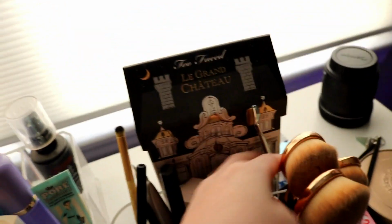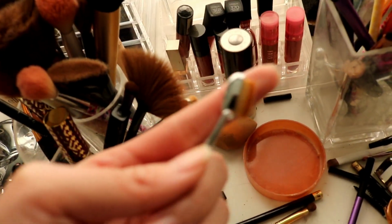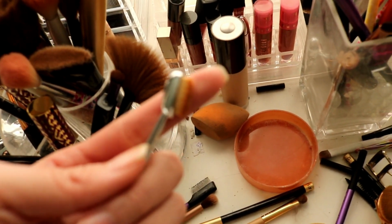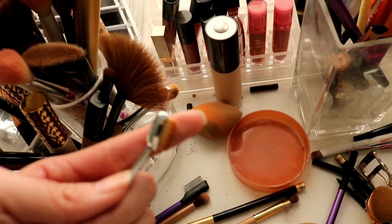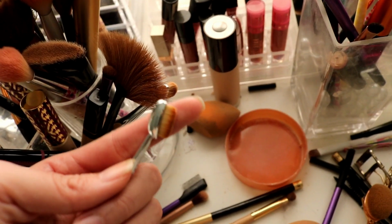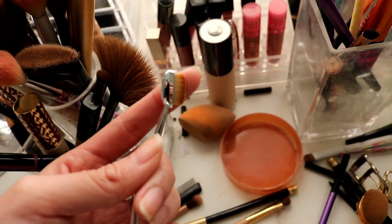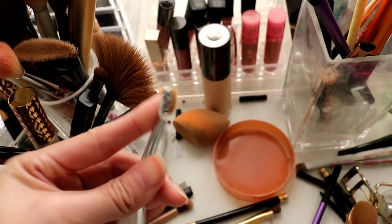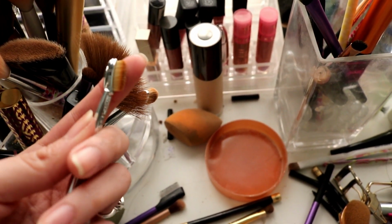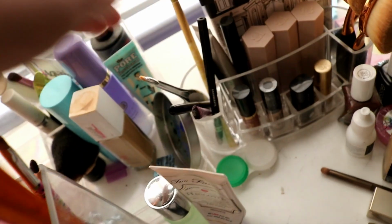And honestly, I have this real Artiste brush, but I don't use it because I don't know what to do with this small of a tip. It's not even going to focus on it. Focus, please. Okay, that's fine. You don't want to focus on anything. But yeah, I don't even know what to do with a tip that's this skinny. I guess you're meant to apply eyeliner with it, but I don't like to apply my eyeliner that way. But I'm going to keep it because it is an expensive brush.